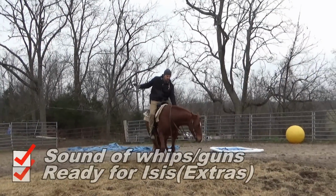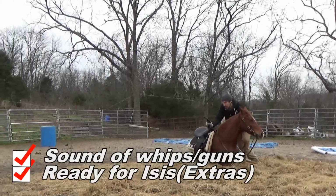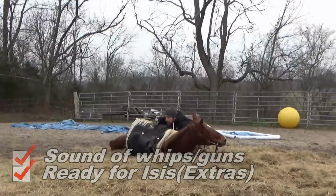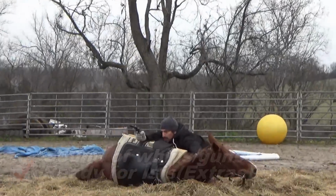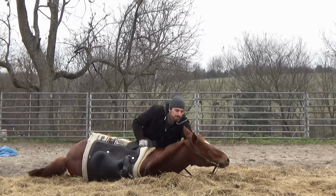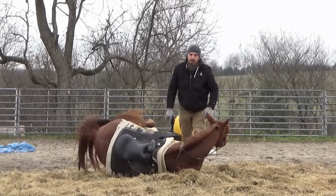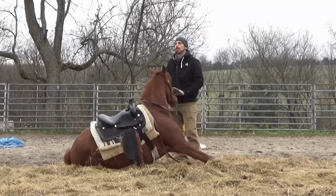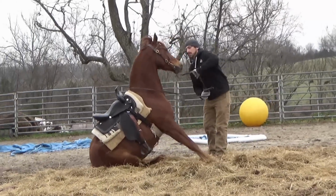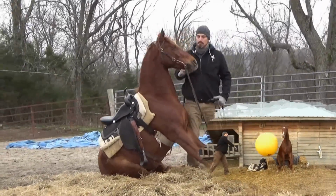This is my ready for ISIS scene in case ISIS ever comes to Missouri. I think we're about ready for him. Move him just a little slow. I've actually never done this before, and wanted to point out that Walter's got a little pressure point there above his eye and below his ear, where I can just hold that down and he can't get up if I hold his head down. He likes to sit up.